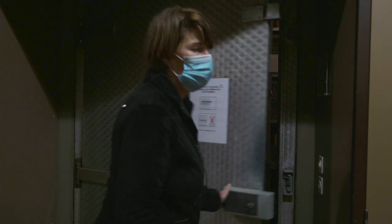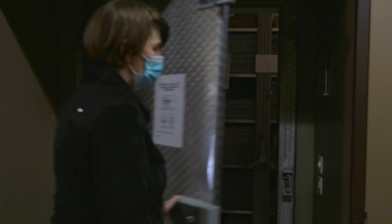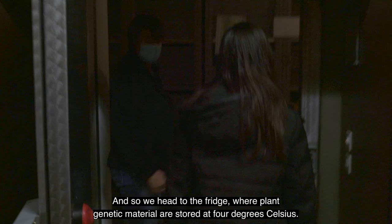OK. And so we head to the fridge, where plant genetic material are stored at 4 degrees Celsius.